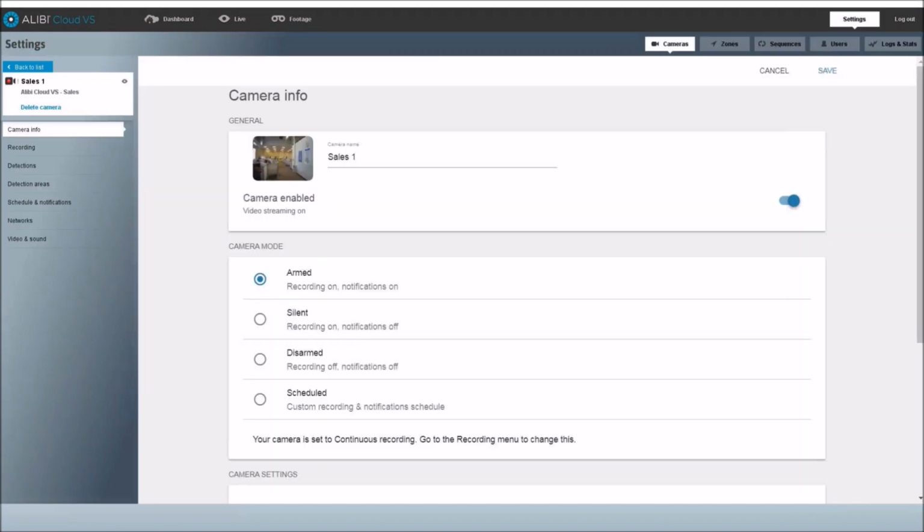The setup menu is all done here in the client. Each camera can be customized for your different modes. So you can rename the cameras here, choose to stream the camera on or off. We have a couple of different modes that allow you to get some pre-canned recording systems between armed, being always on, silent, disarmed, or you can schedule the way that you want the system to perform for recording or for alerts. And this is done on an individual basis. So each camera can be different on how you want it to respond.